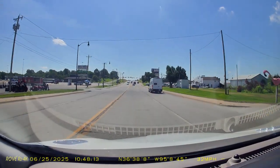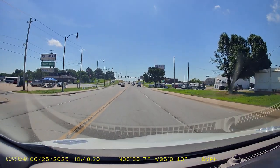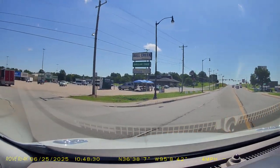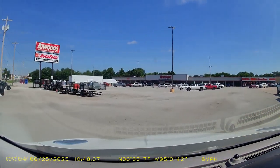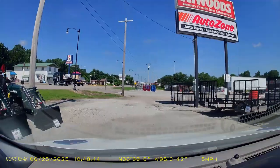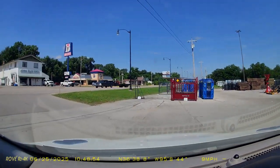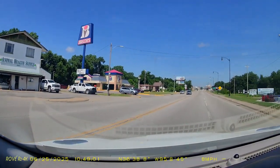We won't go too far out. We'll just turn around right here. Vinita Stockyards. Oh, they got a stockyards here. Okay, just turn around here. Can I go through there? Yes, I can. Just got to be careful. Now we'll get back into downtown Vinita.